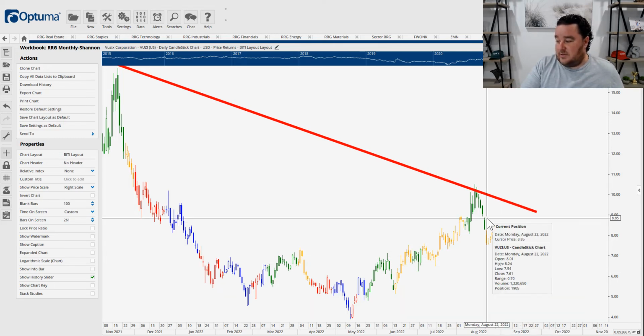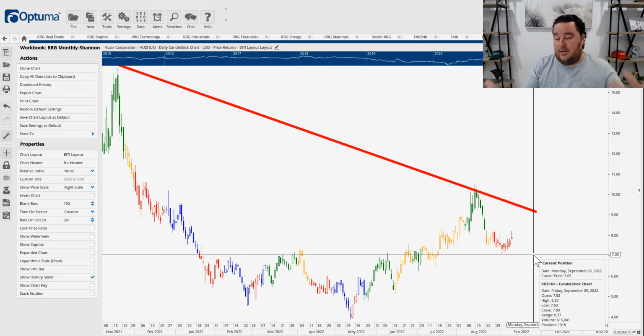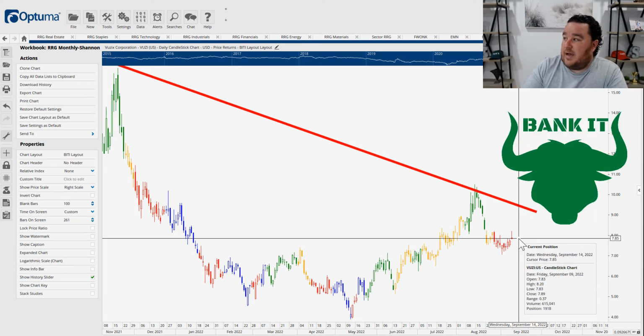So this one, just this turn up higher here that we're seeing, I don't want it to come back down and test this. So below $7 a share, then it's time to get out and reassess the stock, and then we'll look for another opportunity to jump in. But for today, it's above $7 a share. We'll add it on our bank it list and look for it to run higher from here.